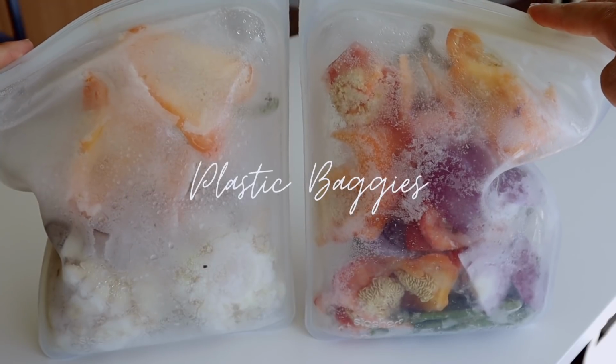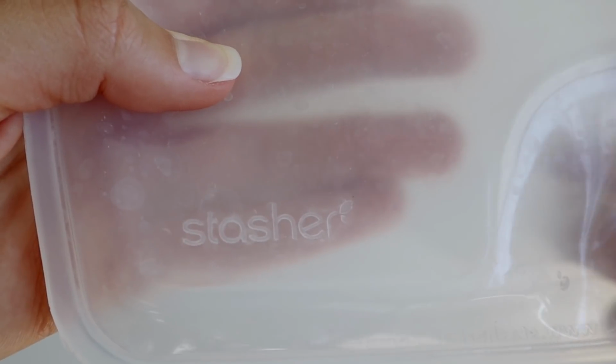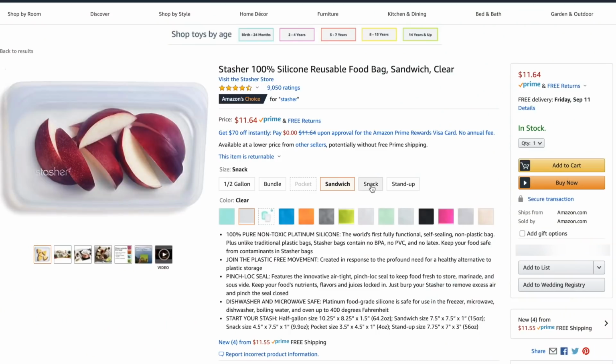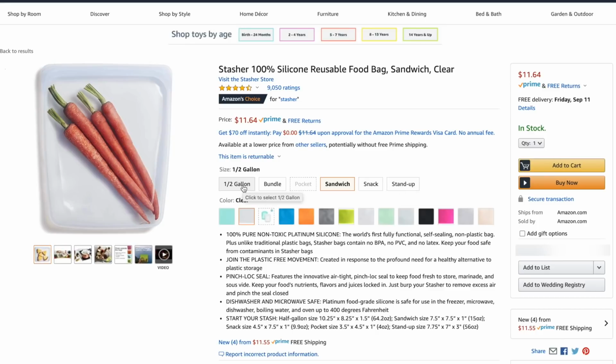Plastic Ziploc baggies. They do sell Stasher bags or reusable silicone bags, and I love Stasher because they have the same values as me as a company, and they also are spill proof, and I love them. I love the company as a whole and what they stand for. That's why I went with Stasher, and you can find them on Amazon. You can find them in some grocery stores. They're really easy to get.